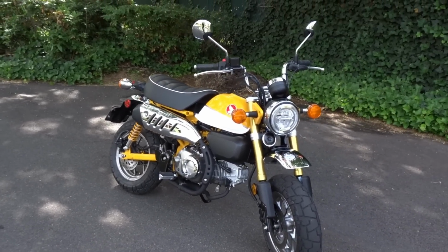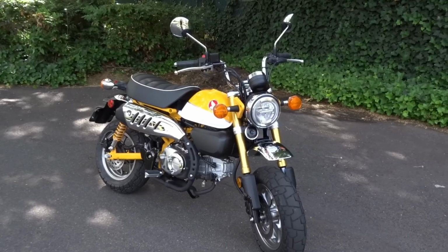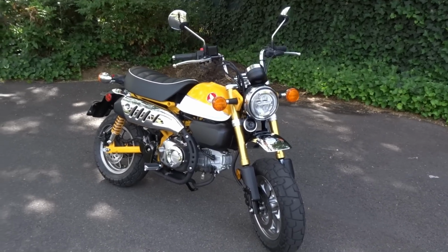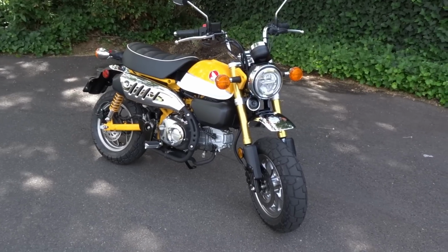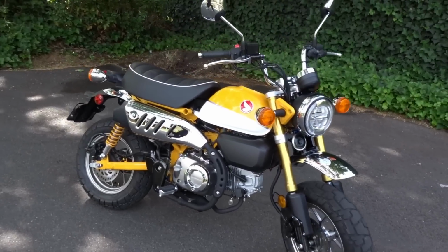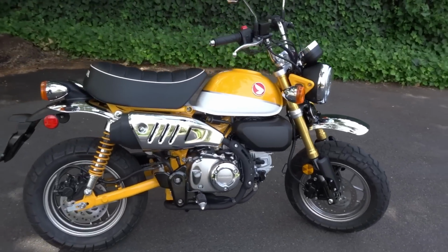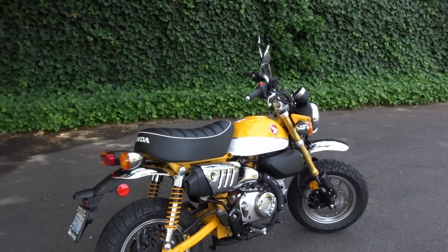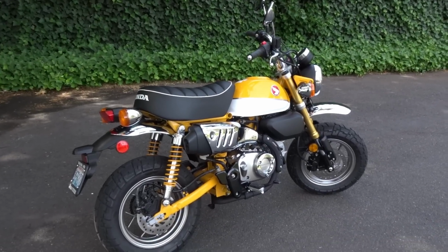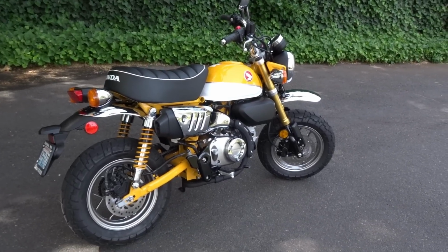bike. Like I said, the quality is top notch, and it's absolutely worth the extra, I don't know what it is, $400, $500, $600, $700 over the price of the Grom. Now the Grom's not a bad bike, it's a really good bike too, but this one, when you sit on it, when you ride it, you can feel that several $100 difference in the bike. So it's absolutely worth the money to buy this.